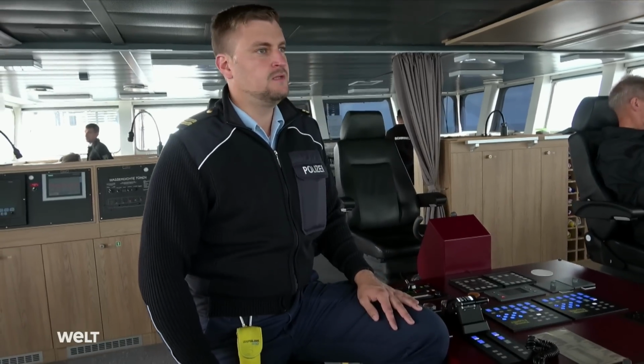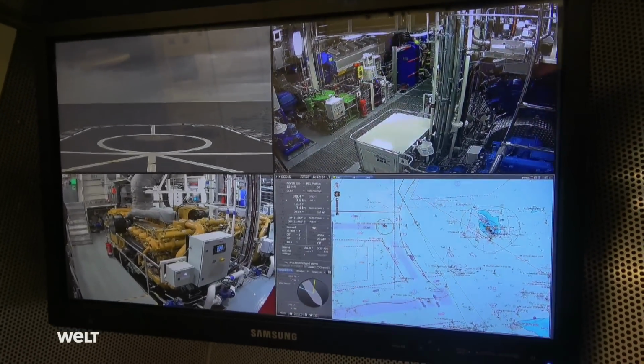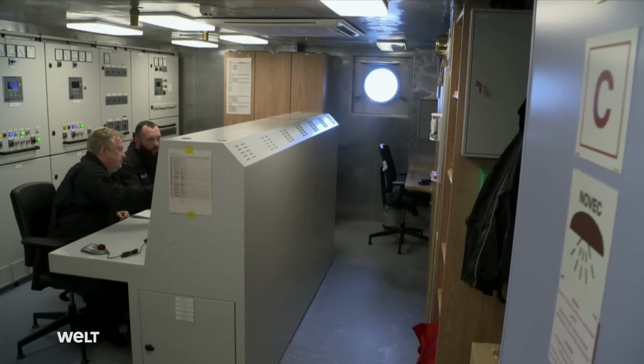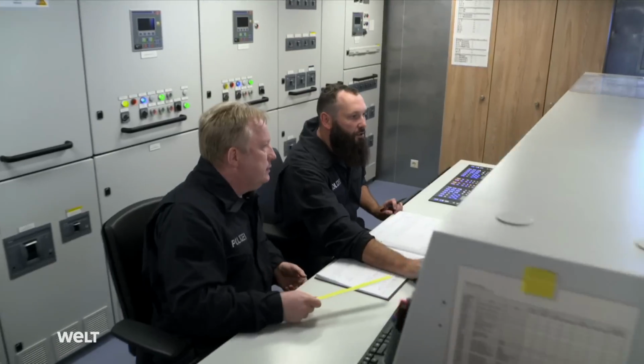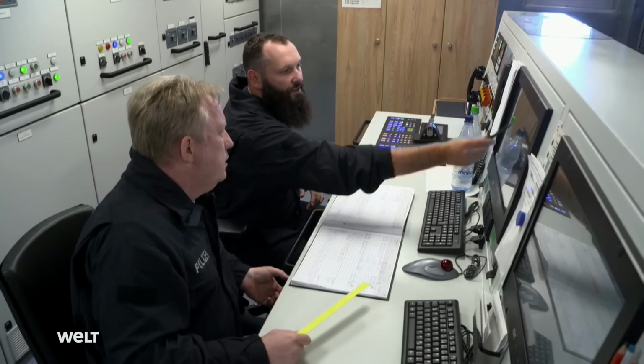We need to prepare the engine and everything else so that we have the highest power level possible using our large diesel engine. The Bamberg has a diesel-electric drive. Olaf L. is responsible for the engines as technical watch commander.